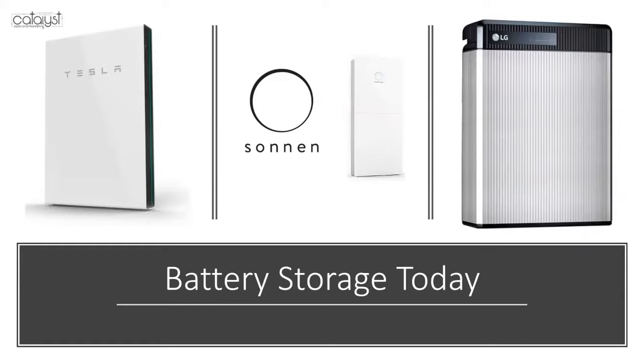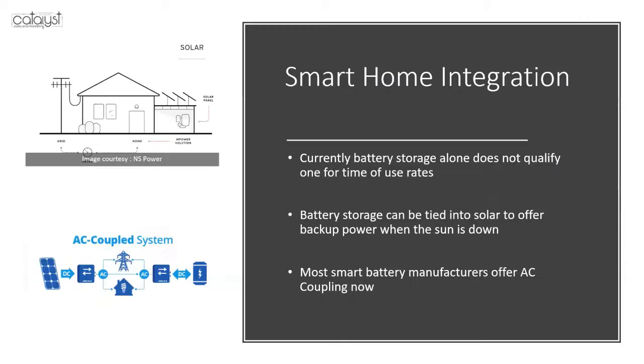An example of this, so the middle manufacturer there, Sonnen, was actually acquired by Shell recently. So pretty big dollars being thrown around in this space, and we're going to start seeing them become more and more common. So one thing these companies are all working to do is integrate their batteries with smart home technology.